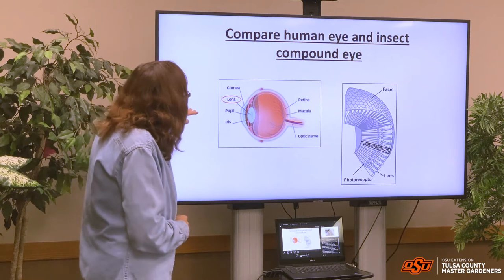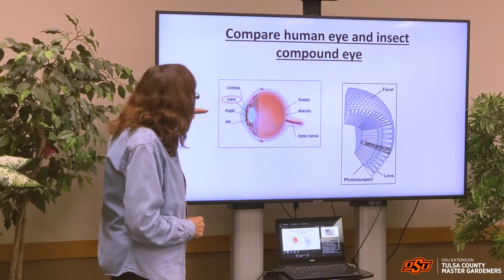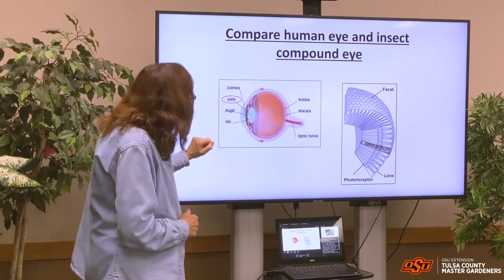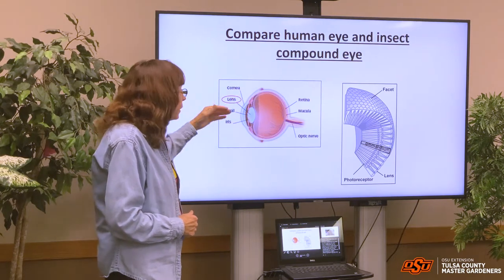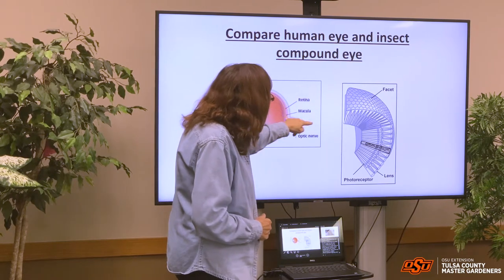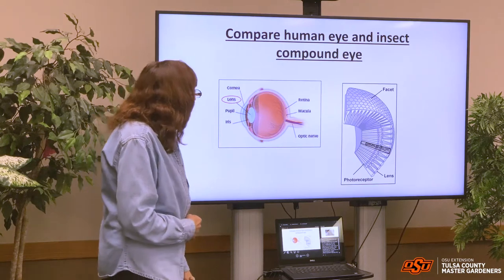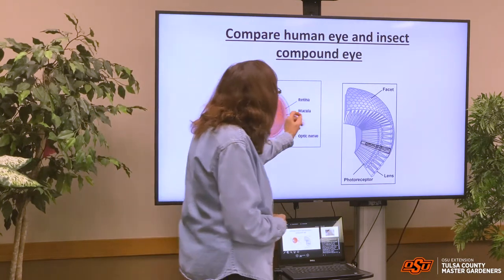Our simple eyes have a little clear covering called the cornea. The light goes through, it hits the lens, and in our bodies, there are some muscles that cause the lens to change shape, and so we can focus from distance to near. The light keeps on going through back to the retina, and then it travels from the optic nerve back to the brain. Well, compound eyes are kind of like a whole bunch of simple eyes all put together.